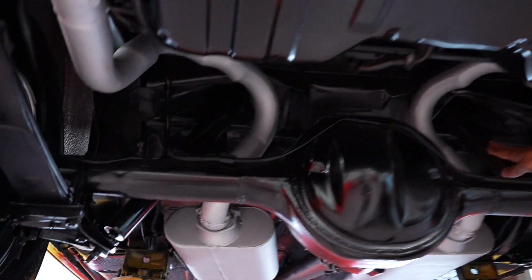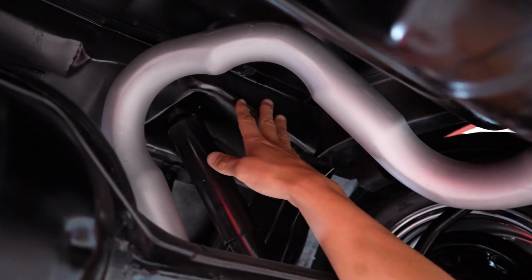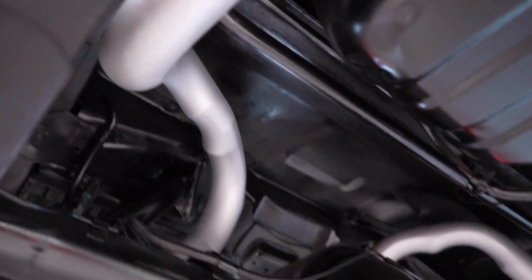The area where your shocks are at, rear shocks, the pan up there where the rear seat meets, of course, your trunk pan. Everything looks to be in good shape up there. Nothing caved in, nothing rusted, rotted, anything like that.